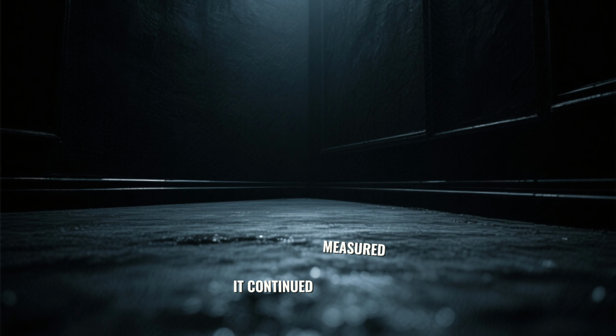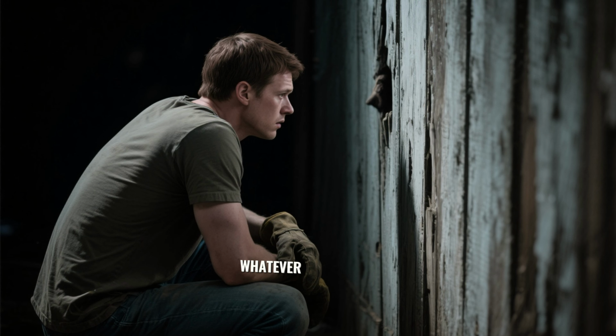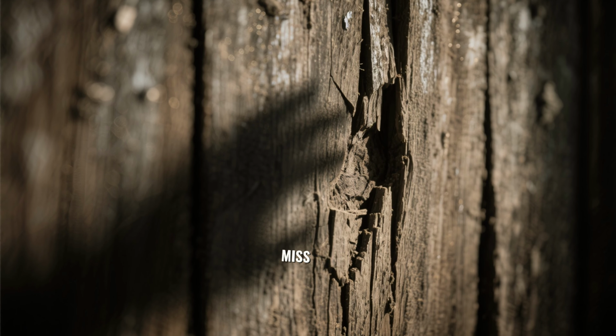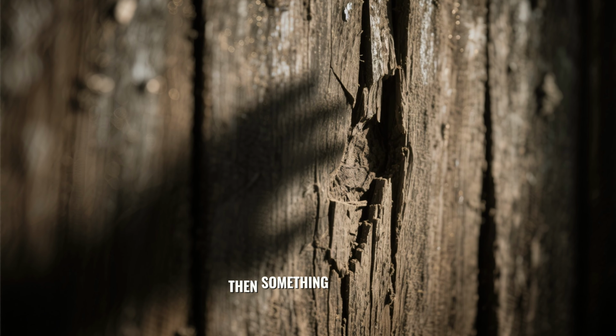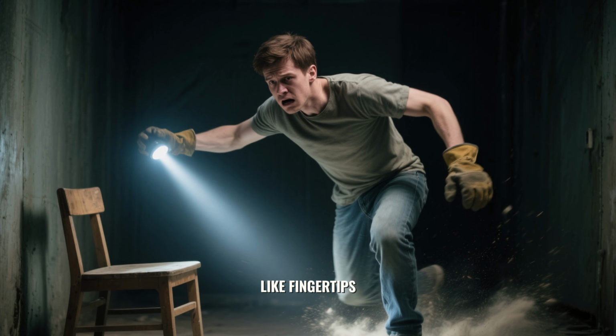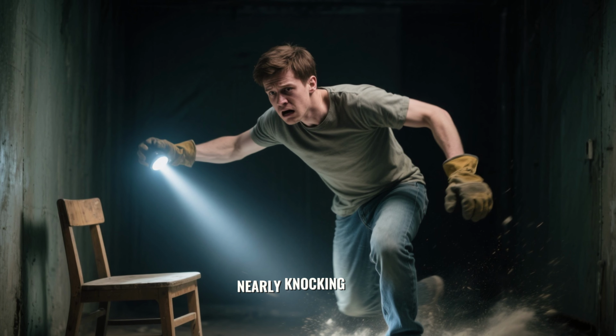It continued, measured, calm, like whoever or whatever was behind that thin wooden barrier wasn't afraid at all. My heartbeat was pounding so loudly I thought I might miss it if it changed rhythm. Then something brushed the wall from the other side, a soft drag, like fingertips. I scrambled backward, nearly knocking over the chair.